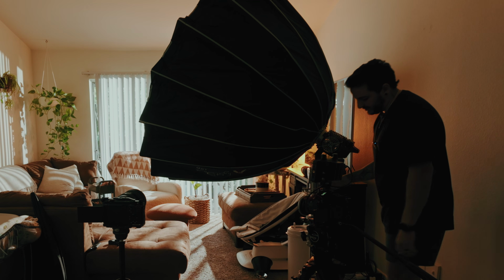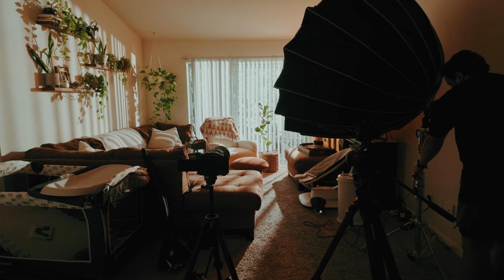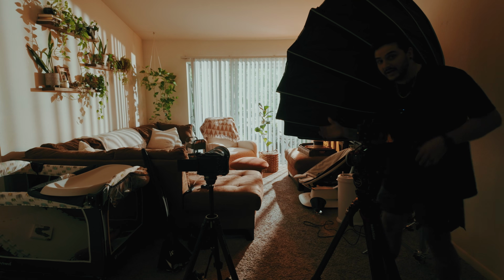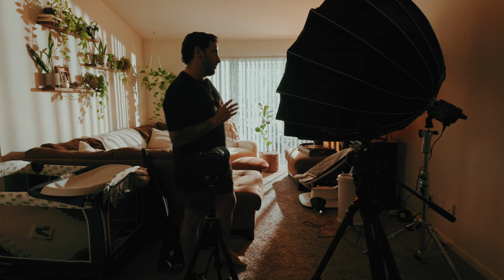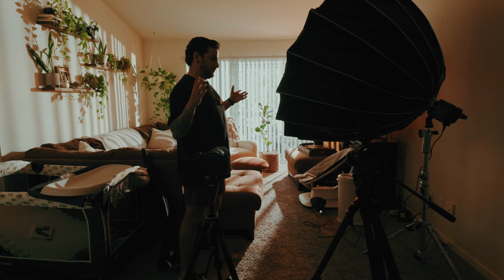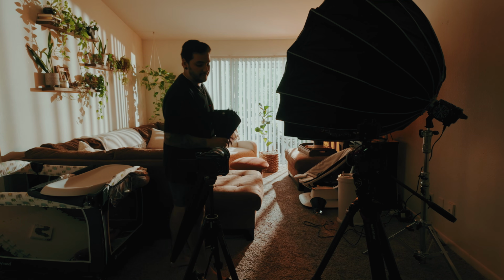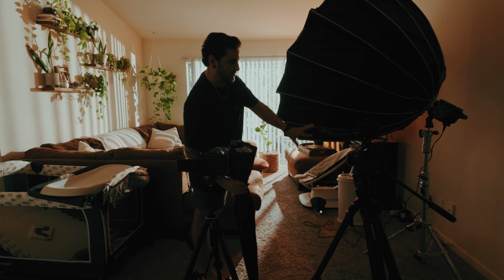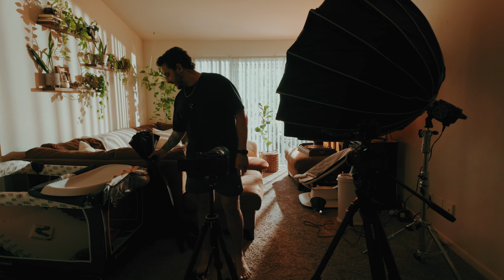So that's something to keep in mind. Now I gotta move this all the way back so it's not in frame, and that's just the nature of having a large softbox like this. It's not a good thing. That's definitely a con of using a light modifier like this. You do have to just have more space in the opposite direction. Yeah, so that's another benefit of the umbrella is you don't have to have your light stand pushed all the way back, and if you're in a tight space, that's just not happening.